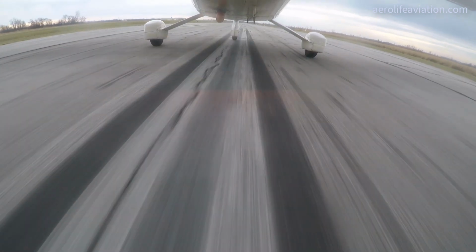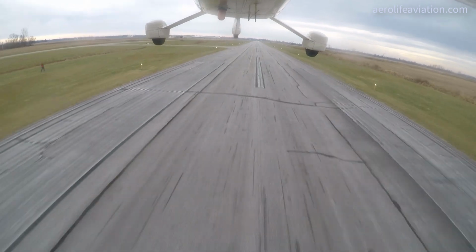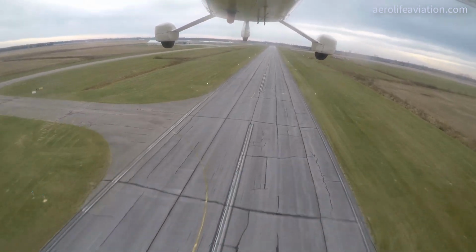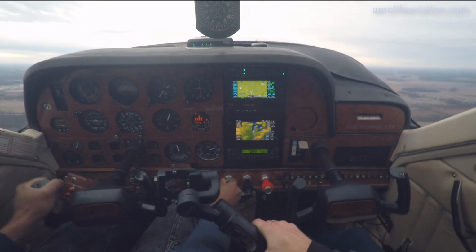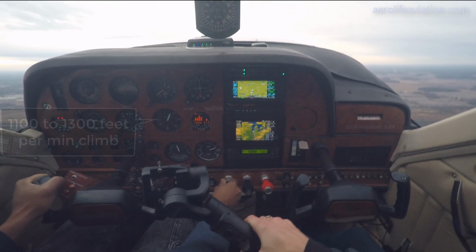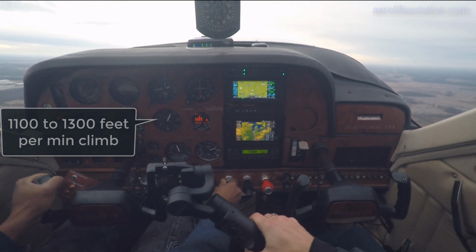As you can see, the plane needed only a few hundred feet to take off, and this is with no flaps due to the gusting crosswinds. With flaps, it could lift off even sooner. Now we're not at full gross and the temperatures are colder, which helps, but still, 1100 to 1300 feet per minute is an impressive climb rate for a Cardinal.